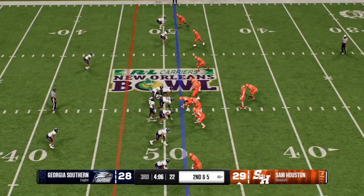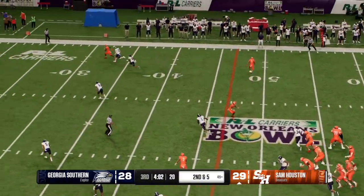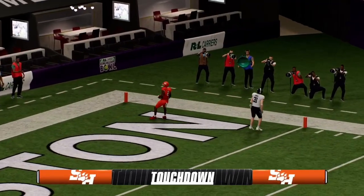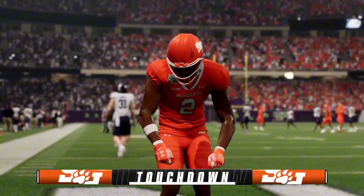Went to the running game on 1st down, now 2nd down. Scanning the field, it's Watson. He lofts one down the sideline. Got it inside the 10. And he'll take it to the house. He got loose. Touchdown, Bearcats.